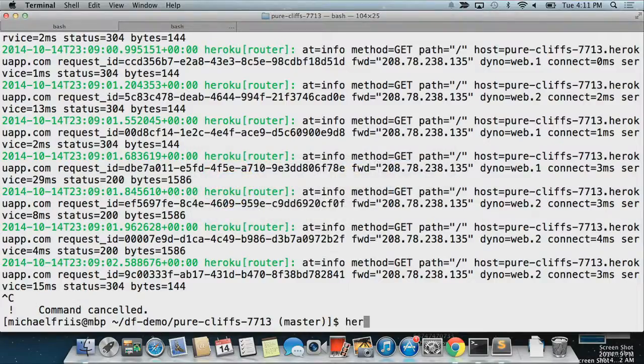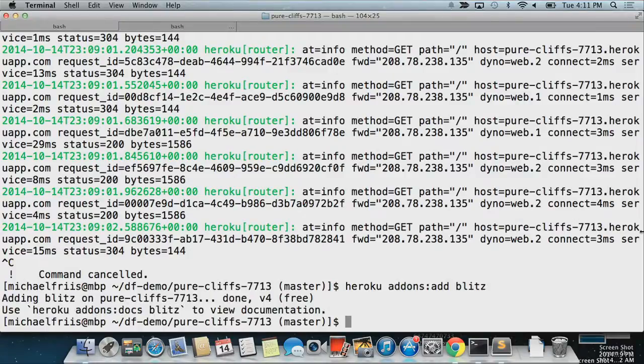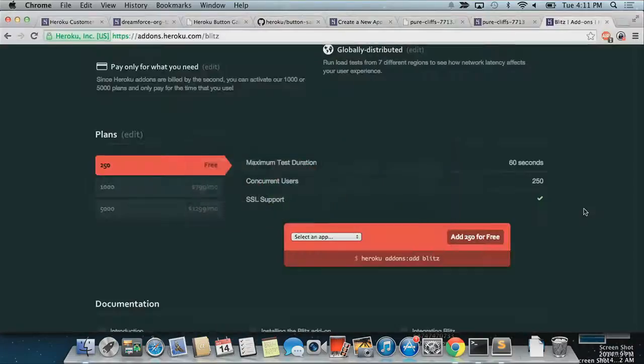And I'm just going to provision it from the command line. So I do heroku addons add blitz. So that's the third-party add-on. Heroku contacted that third-party add-on provider. They provisioned the add-on for us, and we got the configuration back.